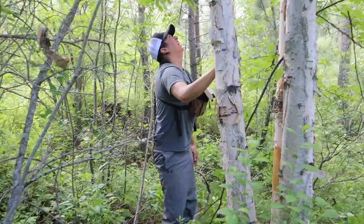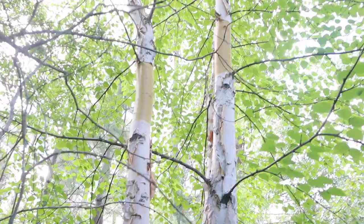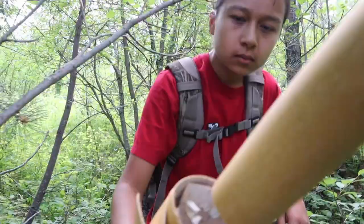I almost died! Look at that! Look how high that was! Look! 10 feet off the ground, maybe 11. Alright, let's go find some more trees.